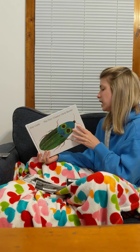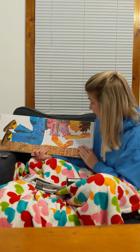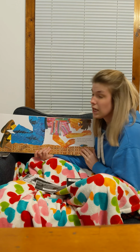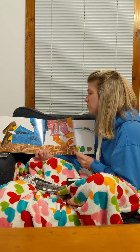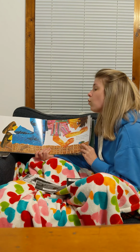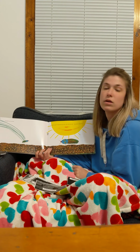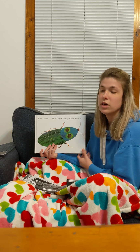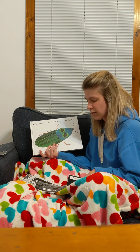In this story, the click beetle was very scared when it saw a big human. He helped himself feel better by fixing the problem and getting away from the human. He clicked away from the human. Please share with a parent when you are scared how you can make yourself feel better or solve the problem. Thank you for sharing that.